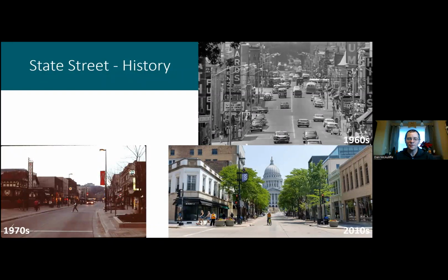So our 2000 reconstruct is what we see today. It's a lot more flexible. It's a lot more open, and it really lets us think about how we can leverage that physical attribute of the space to make it a more active place for everybody.